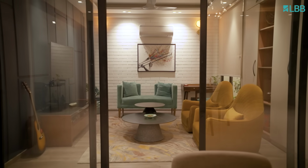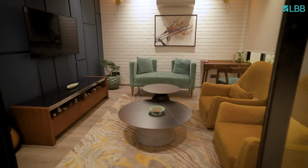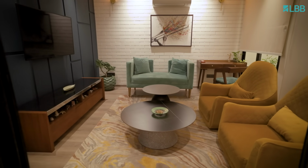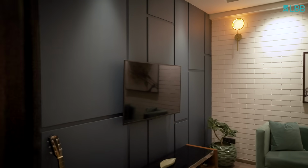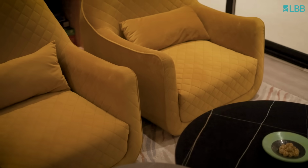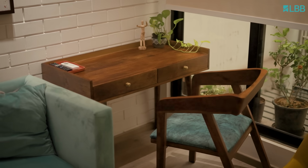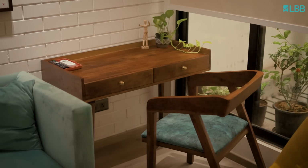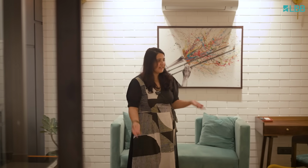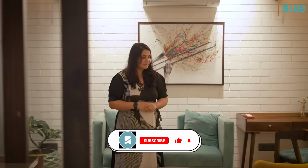This was supposed to be the third bedroom in the house, but we sort of turned it upside down, converted it into a lounging space. This is where my husband watches all his matches. We play board games with friends. There's an extra desk for the times when both of us are working from home. And the idea is to sort of someday convert it into a home theater, but there's time. So till then, this is where we sort of relax.